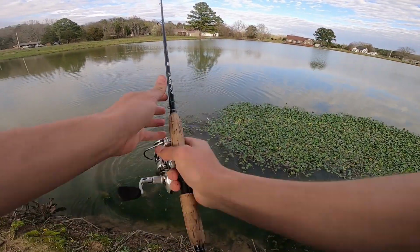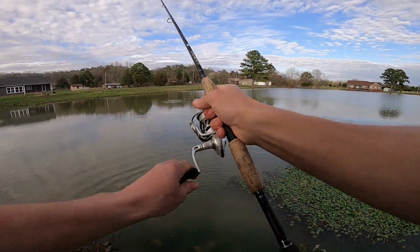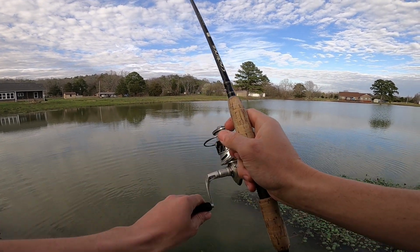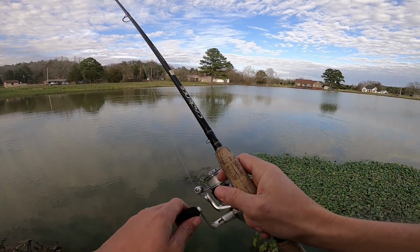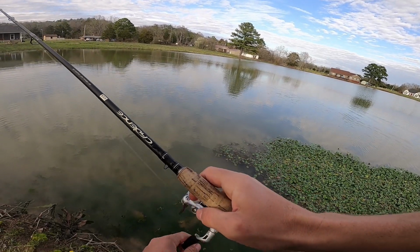Bass are making their way up. 2 bass. Something else just bust out there. Guys, they're busting. It's like they just started feeding. Come on, eat it. Eat it. I don't know why they're busting. It's cold, cold water for them to bust like that.